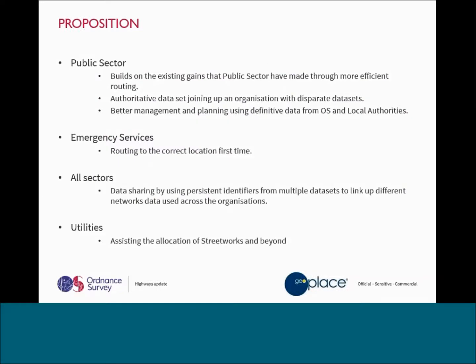So our main propositions fall, as you can see on the slide above, but there are also more that we aim to uncover as we go through this. For the public sector, it's about joining all of those authoritative sources together to give a single definitive, or authoritative, view of that data. And that's a real strong point. What we aim to deliver is a lot more integration and combined effort of local authority and Ordnance Survey data. It's a really interesting position that we find ourselves in with this authorities data.